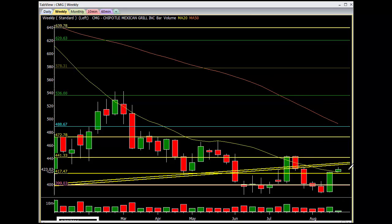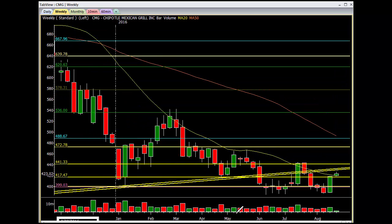We have the 50 MA curling down, so that's going to be some problems as it moves up. But ultimately, still in a bearish pattern. If we get above the 50 MA on the weekly, then we're going to wait for confirmation to get up into this area. If this thing comes right back down, I think we're heading right to the lows again. But we got to wait and see what happens.